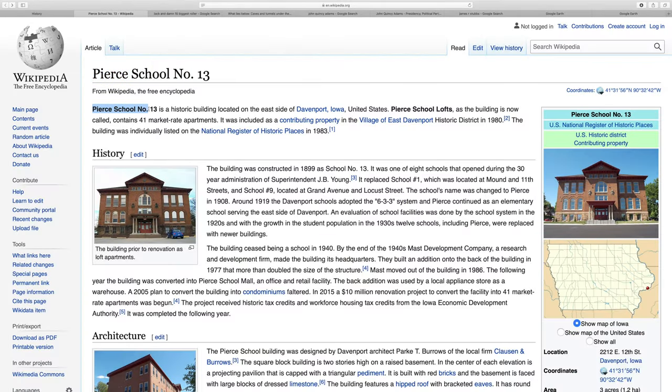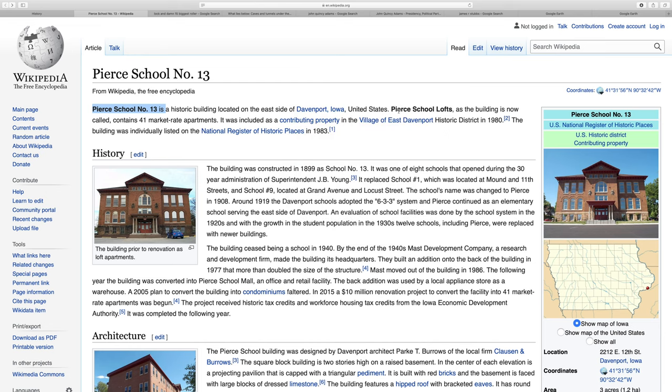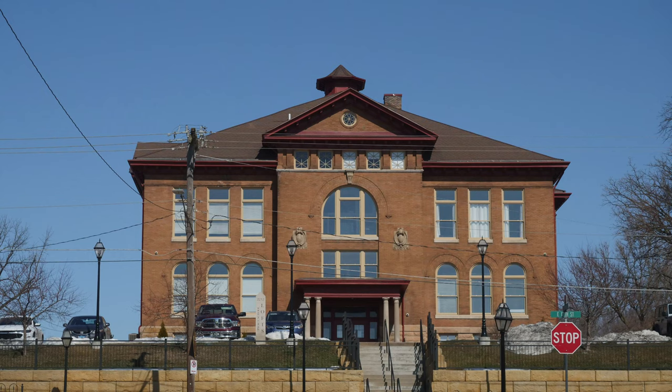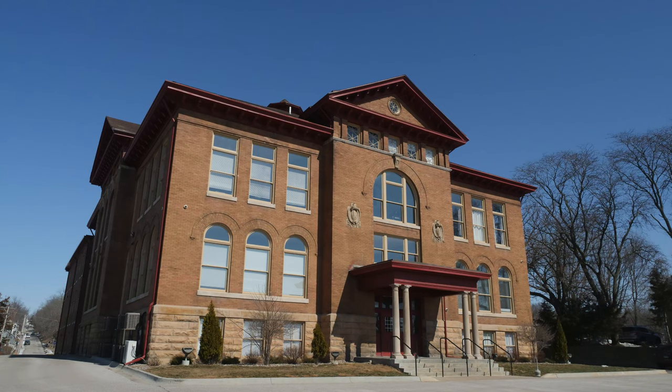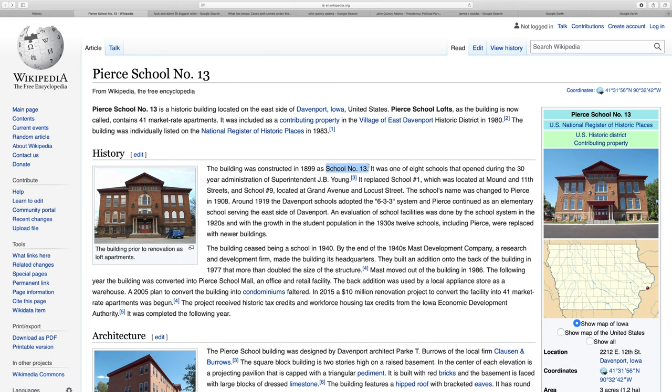And it says, Pierce School Number 13 is a historic building located on the east side of Davenport, Iowa, United States. Pierce School Lofts, as the building is now called, contains 41 market-rate apartments. It was included as a contributing property in the Village of East Davenport Historic District in 1980. The building was constructed in 1899, just 2 years before the Great Fire in the East Village, and it was created as School Number 13.